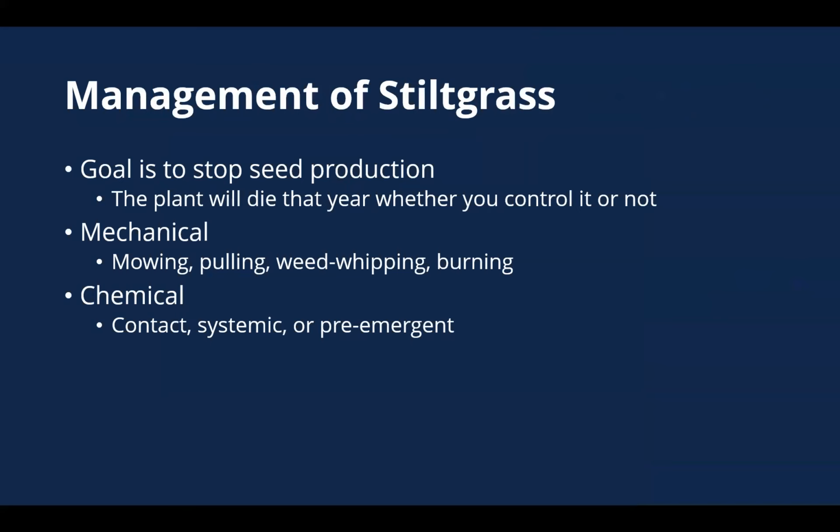Now, if you're looking at managing stiltgrass, since it is an annual, and annuals live year to year simply through their seed production, that's the only way that population exists year to year. Every annual plant is going to die that year, regardless. So your goal is to stop seed production. When you're managing stiltgrass, that's really all you care about, because that plant's going to die anyway that year, whether you control it or not. You need to do everything you do, and your timing needs to be geared towards doing that before the seeds are produced. And so you've got some options out there. There are mechanical options like mowing, pulling, weed whipping, and burning, and there are chemical options: contact herbicides, systemic, or pre-emergent herbicides.